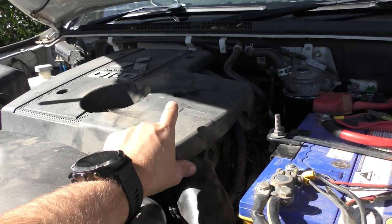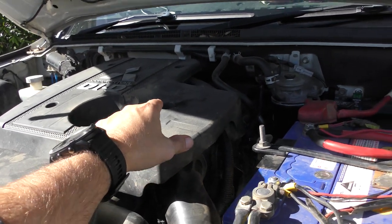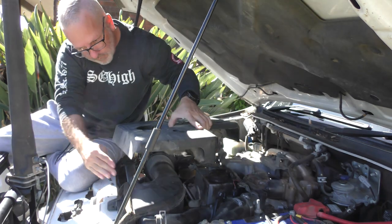So first thing you want to do is take this engine cover off, and there are just 4 Phillips head screws. So 1, 2, 3, 4. I'm only taking that off because I love you, but we're still not doing butt stuff. So let's go and have a closer look.